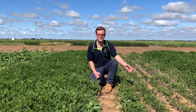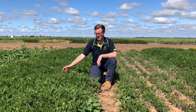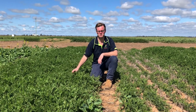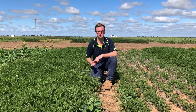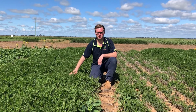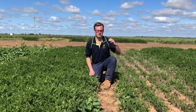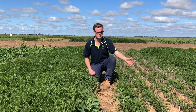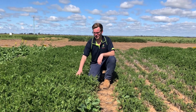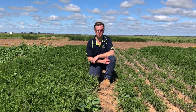Here we have EcoPar plus a wetter applied about 3 weeks ago, and here we have Reflex at 900 mils per hectare post-sow pre-emerge. We can really see there's very little crop damage from using this product, whereas EcoPar has copped a significant check. This crop could well still grow through this. We'll wait and see what happens, but as it currently stands, it's taken significant damage from that product.